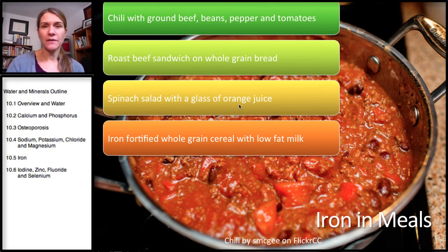Spinach salad with a glass of orange juice. Okay, so the first thing we look at is there's no good heme sources. We only have non-heme iron in the spinach. The non-heme iron in the spinach is going to be boosted by the naturally occurring vitamin C in the spinach, as well as the vitamin C in the orange juice. And remember, vitamin C is a very powerful enhancer of iron absorption, non-heme iron absorption. So although this is certainly not going to be as high as the chili, it may not even be as high as the roast beef, it's going to be moderately high. It's going to have moderately good bioavailability.